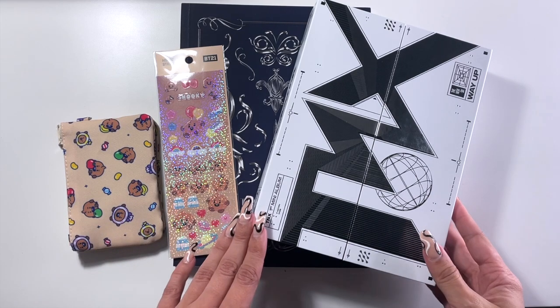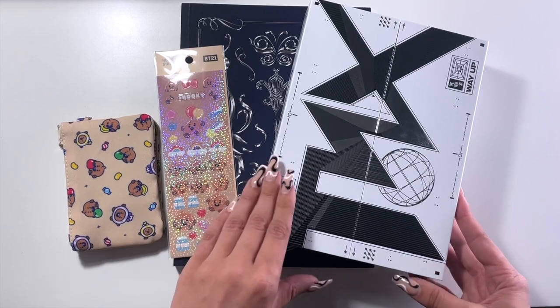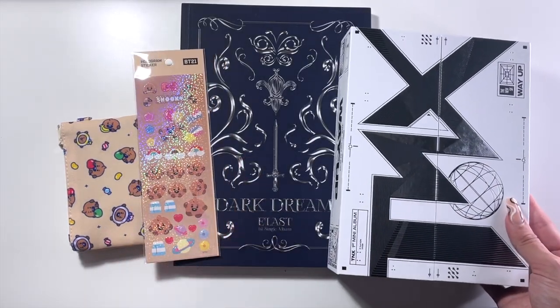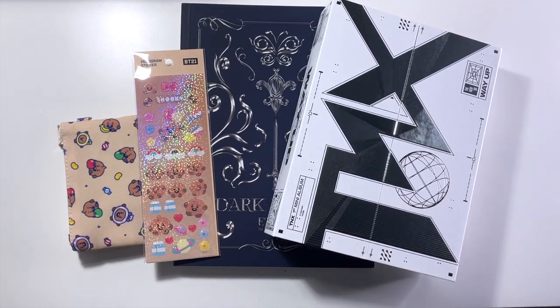But they did have the two other albums that I wanted, and that was TNX and aespa's Dark Dream. It's an older album, but I've been recently getting back into aespa, and I never owned this one, so I said if I saw it I would get it, and that's what I did.